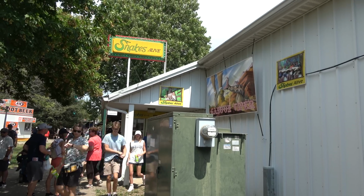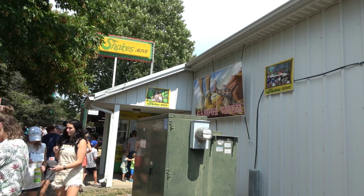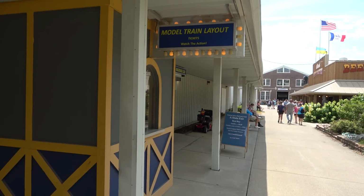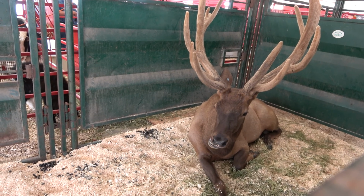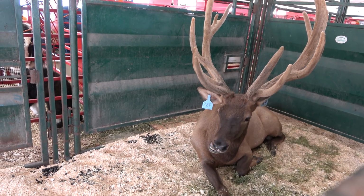Towards the middle of the fair by the giant slide, you've got a couple of upcharge exhibits. You've got Snakes Alive, which costs $3 to go to, which I'm assuming is snakes. And then you've got the Central Iowa Railroad Club, which has a model train layout, and that's $2. There is an Avenue of the Breeds tent. This guy is from the Elk Breeders Association, which that's news to me. I did not know that was a thing.